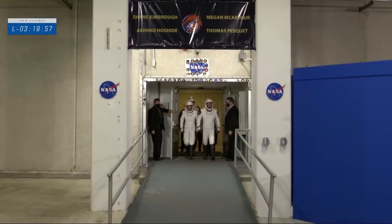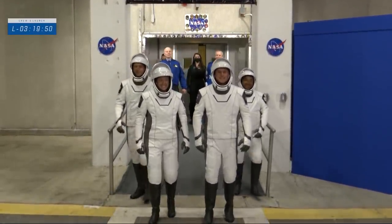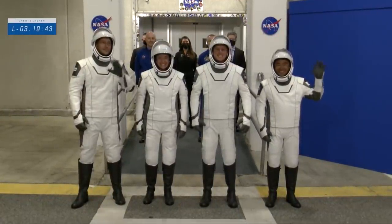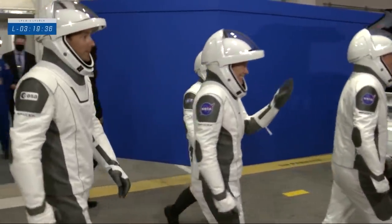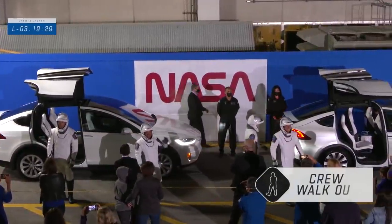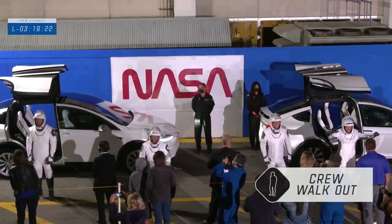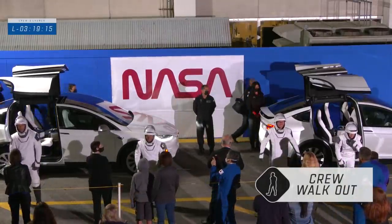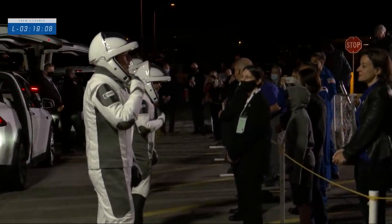And here they come, the Crew-2 astronauts taking their first steps outside before their journey to space. I love this moment. They're now going to have the opportunity to wave goodbye from a safe distance. The distance is normal protocol for spaceflight, not a result of the COVID-19 pandemic. This would be in place even if we didn't have that situation going on. But I love this moment. It's a wonderful opportunity to see the astronauts get some final farewells from their friends and family members.